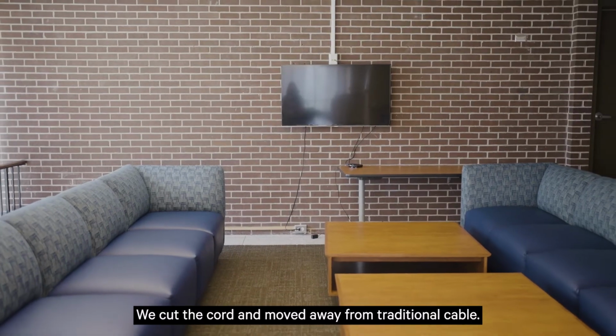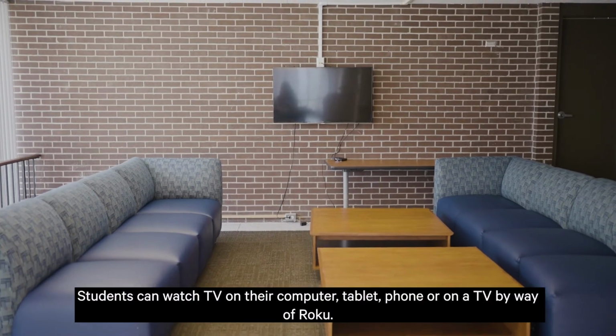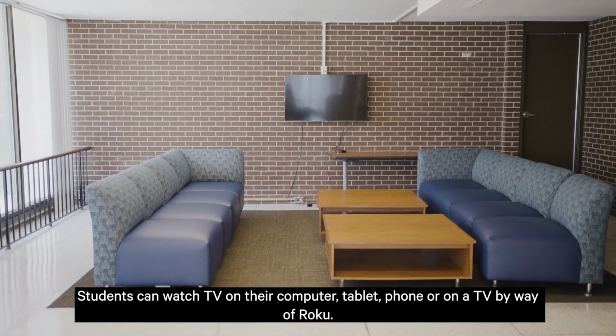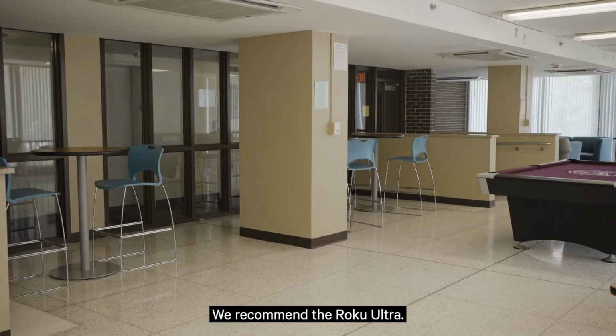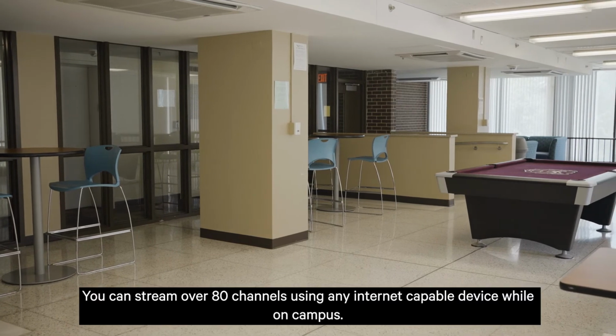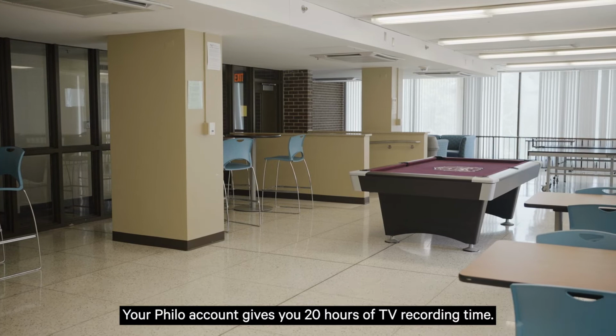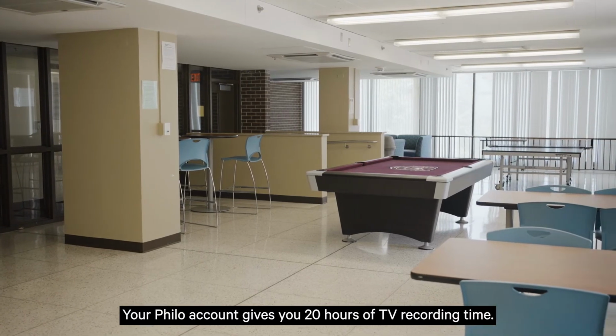We cut the cord and moved away from traditional cable. Students can watch TV on their computer, tablet, phone, or a TV by way of Roku. We recommend the Roku Ultra. You can stream over 80 channels using any internet-capable device while on campus. Your Philo account gives you 20 hours of TV recording time.